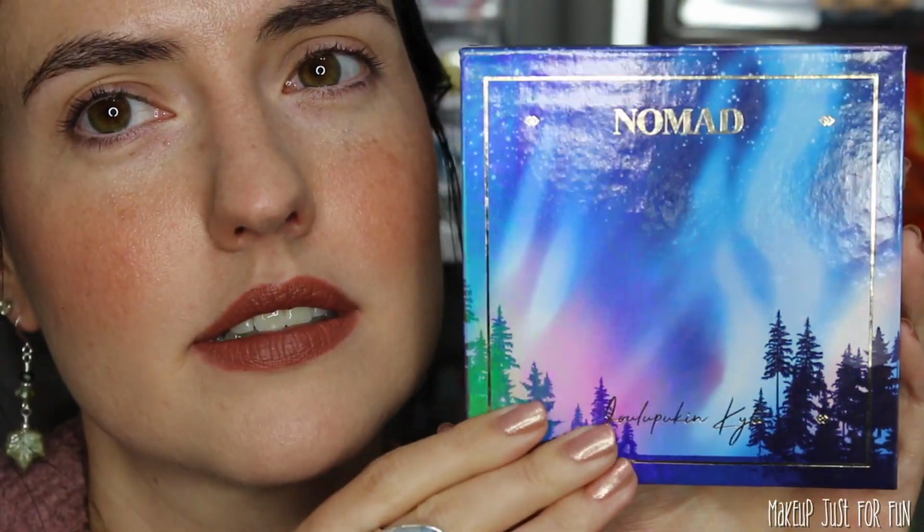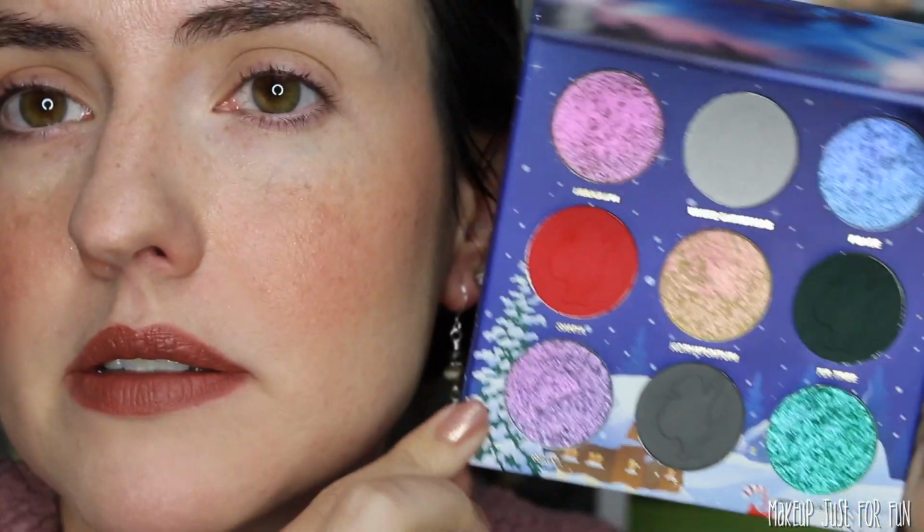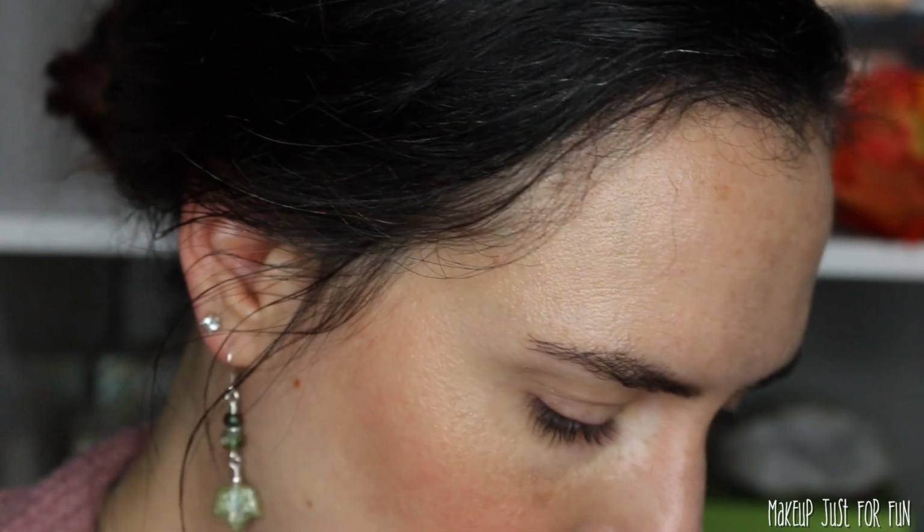I think it might be time for a new primer, like a new tube. I like this primer, it's almost gone, that's what I'm saying. This packaging just makes me want purple, and there's not purple in here. Does this smell weird? It just kind of smells like plastic. Come on, don't look like crap. Oh, I forgot to do mascara.